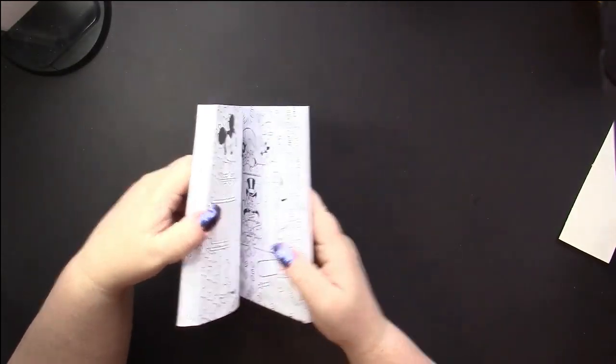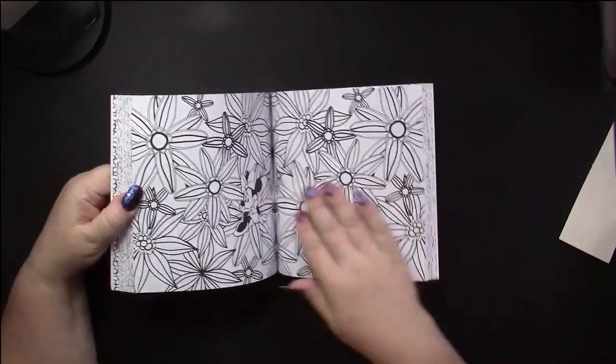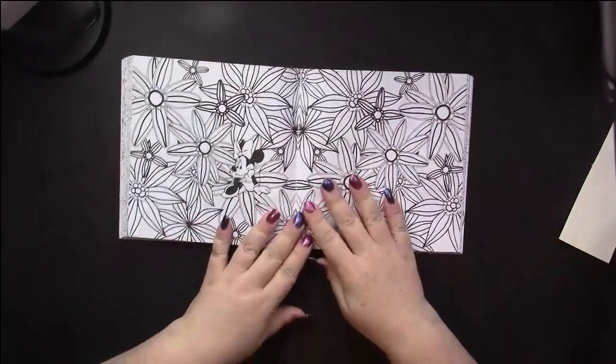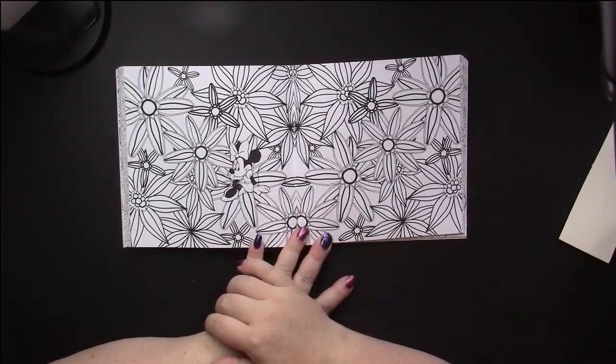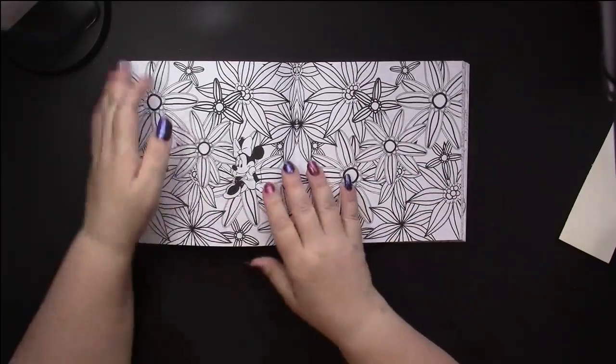And it all boils down to these guys. Now see, this is a double spread, and these books open nicely too. There's a double spread of wallpaper with Minnie in the middle, and that's going to look really nice, and I'll have a lot of fun coloring that.